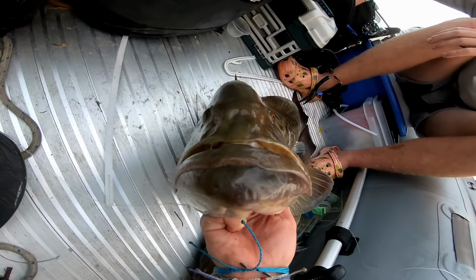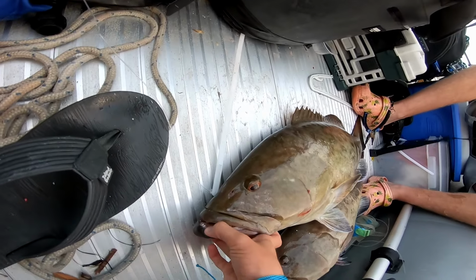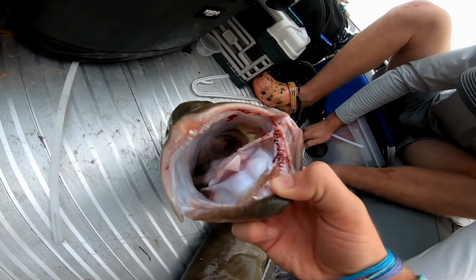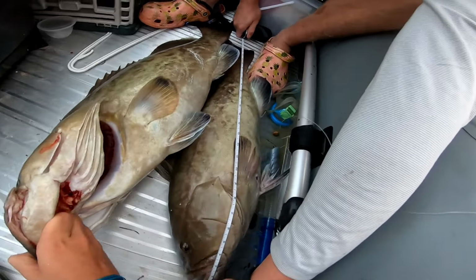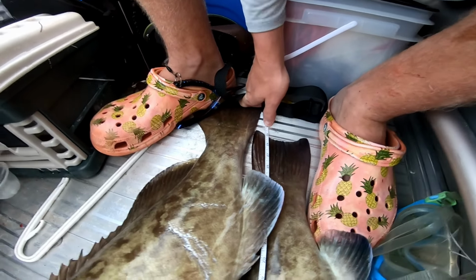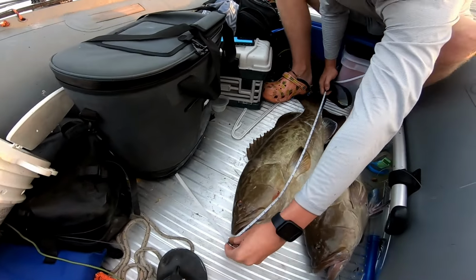Bro, look at that fish. I'll get the little measuring tape. Tip of the mouth to the tip of the tail. Bro, this is 30. That is a 30-inch gag. We hit the most insane ledge ever. This is 30.